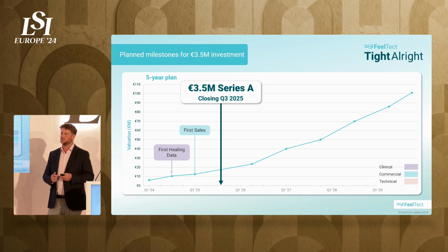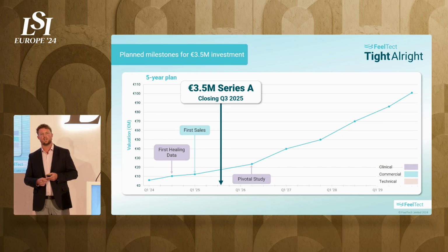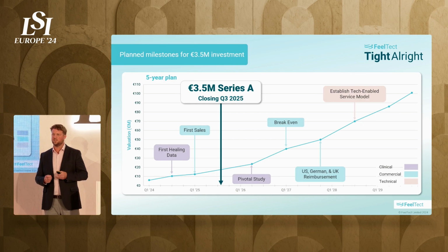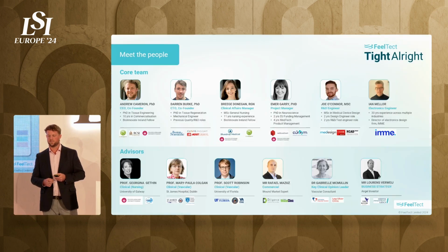Having already established significant milestones, including convincing clinical data and early commercial traction, the 3.5 million euros Series A will allow us to continue building on those value inflection milestones. With pivotal clinical studies, profitability, dedicated reimbursements in multiple international markets, having service-related revenue streams, redefining clinical guidelines, and ultimately generating revenue that will position the company for exit opportunities in excess of 100 million euros.